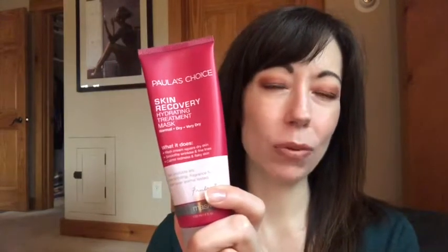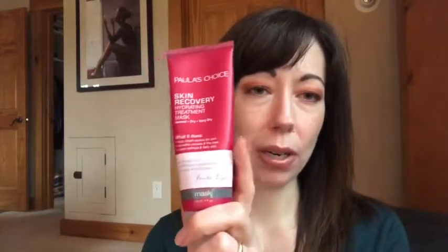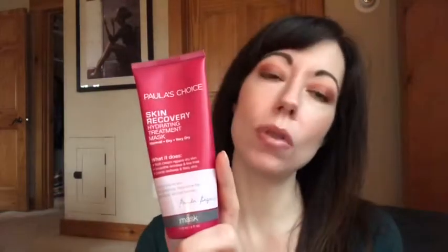I think, you know, 2 other products I will mention here. The Paula's Choice Skin Recovery Hydrating Treatment Mask. I tried this overnight and it was nice, but I didn't feel like I was in love with it. How I love to use this is in the shower. I wash my hair, wash my face, and then put a nice thick layer of this over my face and neck. Then I'll condition my hair, wash my body, shave, all that, and then rinse this off, and it feels so soothing and nice.